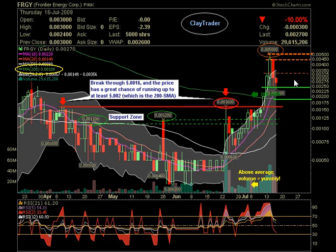Just doing some consolidating, and keep your eye on it, put it on your radar, and let's see what happens. But maybe a few more days of sideways action before hopefully it heads back up. But only time will tell there.